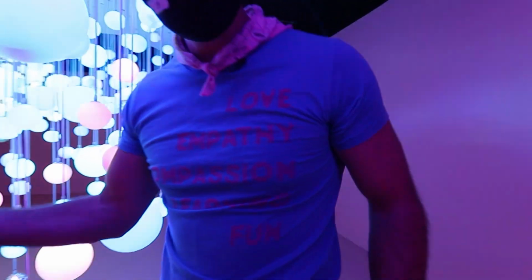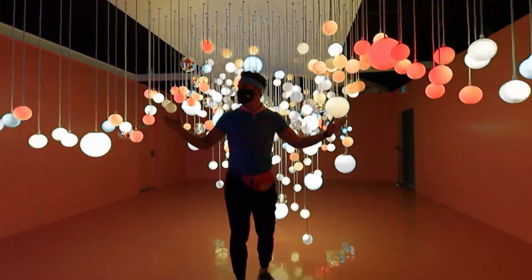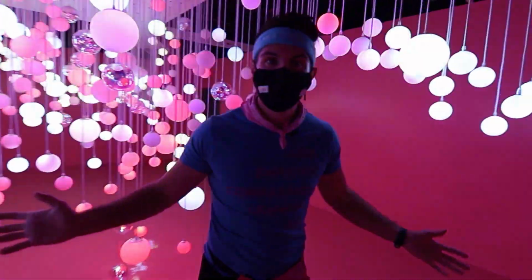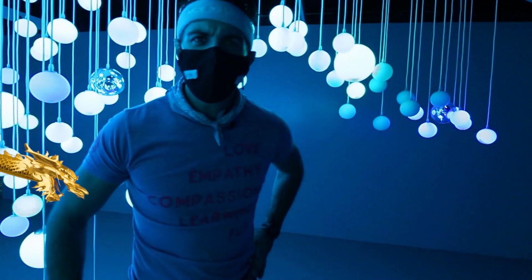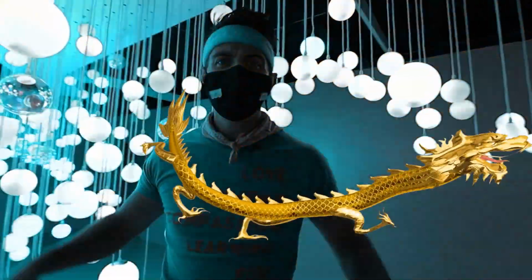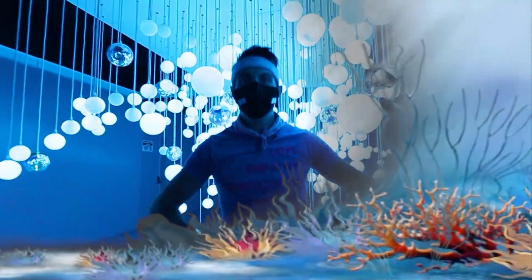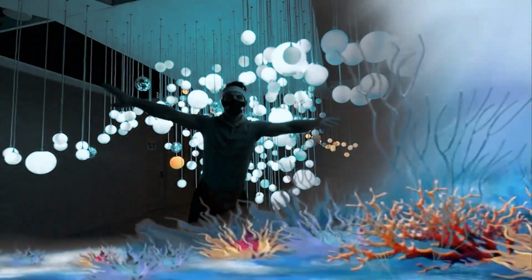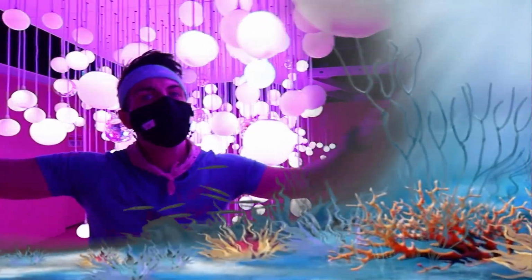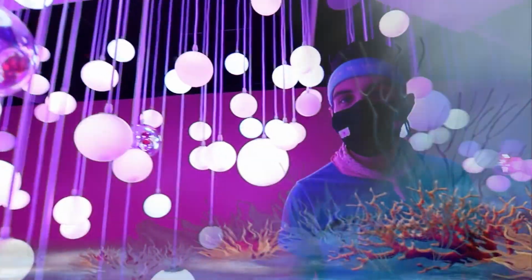What does this beautiful installation remind you of? What do you think about when you see something like this? Where does your imagination go? Are you flying on a dragon, trying to rescue somebody? Or maybe you're deep in the ocean, looking for a treasure. Bloop, bloop, bloop. Just look at this beautiful room and think about what it means to you.